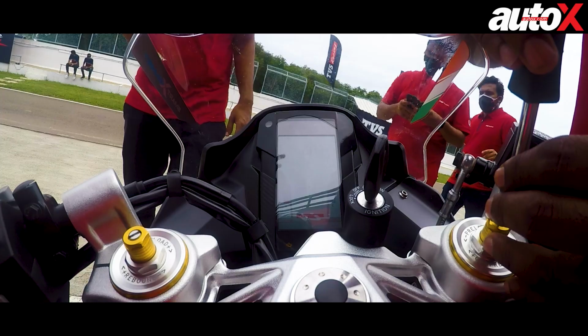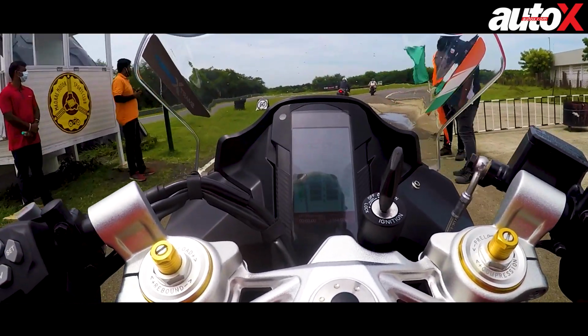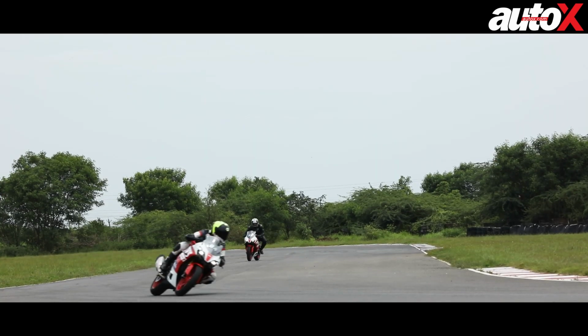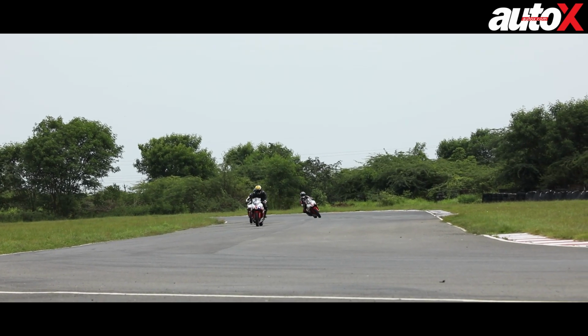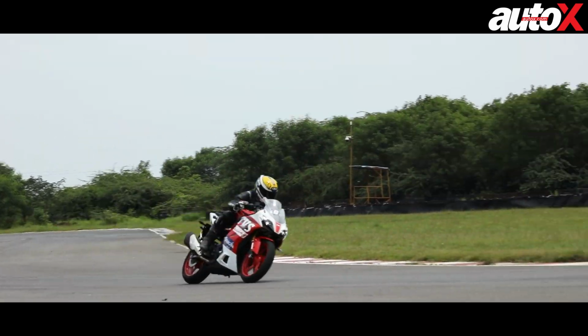At the track, we rode the fully kitted out version. That means it was fitted with both Dynamic and Race kits. And these add-ons have definitely enhanced the dynamic abilities of the motorcycle. For the first session, the suspension is kept at its base setting of 10, 10, 10 for front compression, front rebound and rear rebound respectively. These are the standard settings on the regular version.